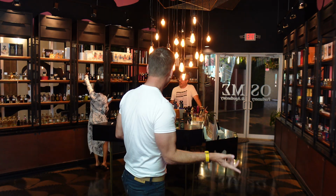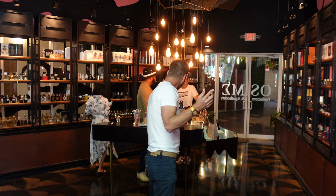And they're also kind of generational. I'm picking one from different generations. Old, not so old, and new. So let's get right into this. I'm going to go first with the oldest fragrance, and this is from 1980.